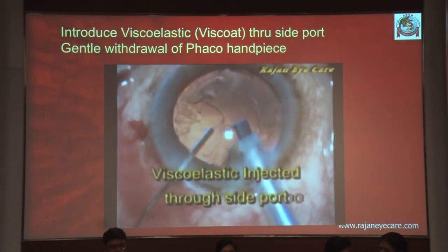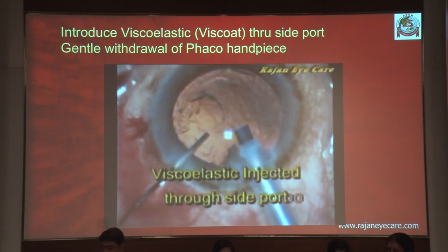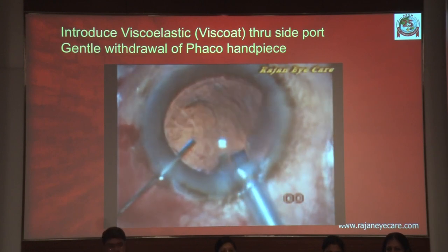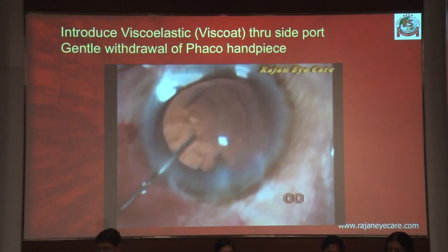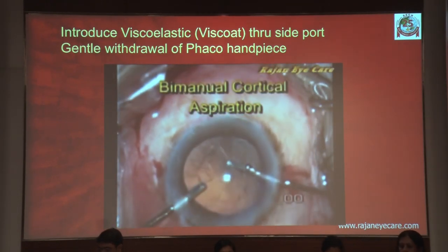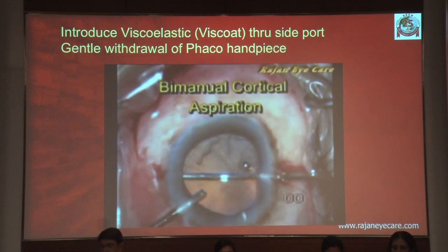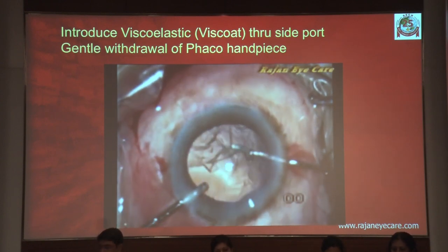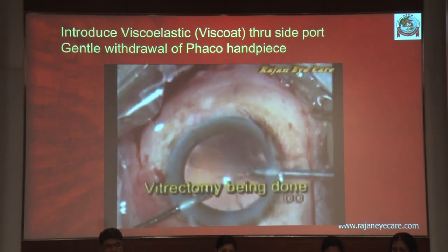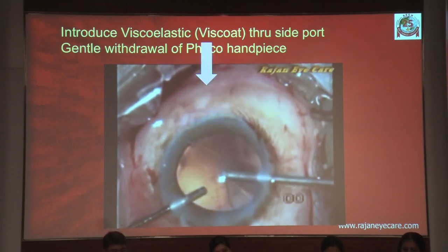So you can see here, this is a PC tear which occurs because of the last nucleus bit. What I'm trying to do is, I'm not losing my calm. I'm injecting Viscoat, which is a dispersive. You go and plug that PC tear. So with injecting Viscoat, gently remove that phaco probe from the eye, and then shift immediately to bimanual. Create a right side port, immediately a bimanual, that is aspiration is separated from the irrigation. And then look for any vitreous. In this case, the vitreous was there, and then I had to do everything. But always remove the vitreous first, you can see here in this particular case.